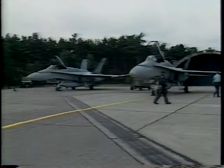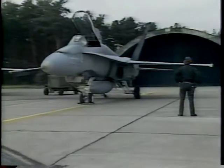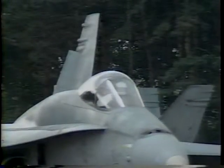The main role for Canadian Hornets is as an interceptor, but the Navy uses FA-18s on its smaller carriers in both the fighter and attack role. In fact, U.S. Hornets have come close to combat in the Mediterranean, but not as close as these F-14 pilots.